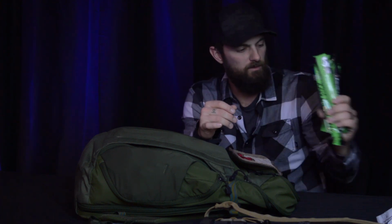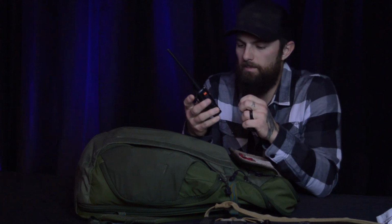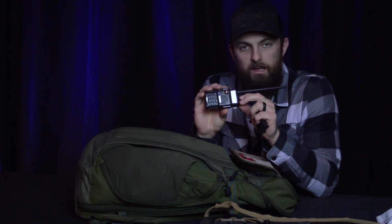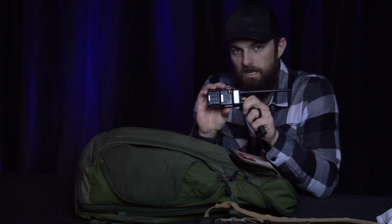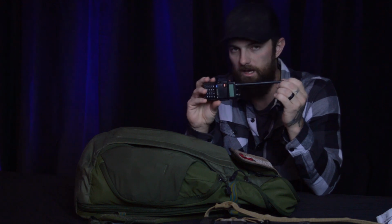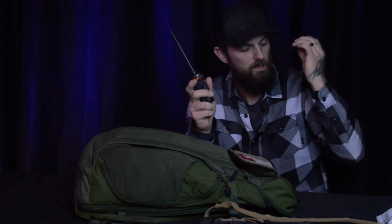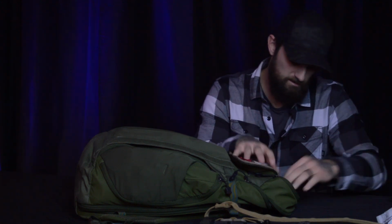So glow sticks are perfect for those scenarios. I keep an extra radio, a Baofeng, in my bag. On my plate carriers, I've got an earpiece so I can listen to weather, emergency services, those kinds of things. But I carry an extra one because if I'm traveling with my wife or my kid and I want them to stay back while I go investigate something that's happening in front of us, I have a way to communicate with them whether it's safe or not. So I got an extra radio and extra battery in there for that.